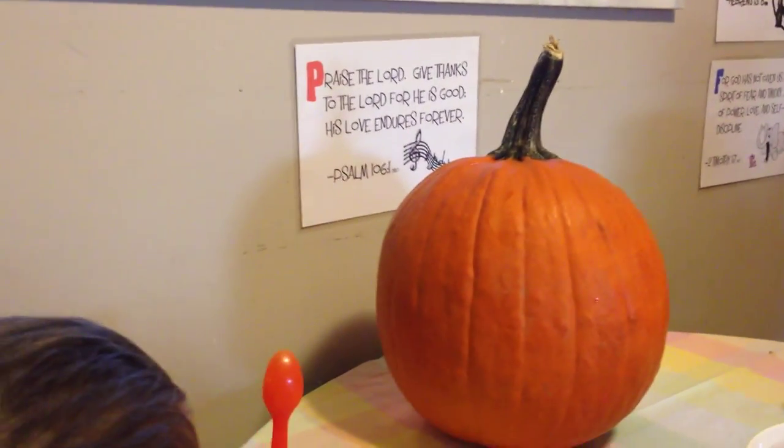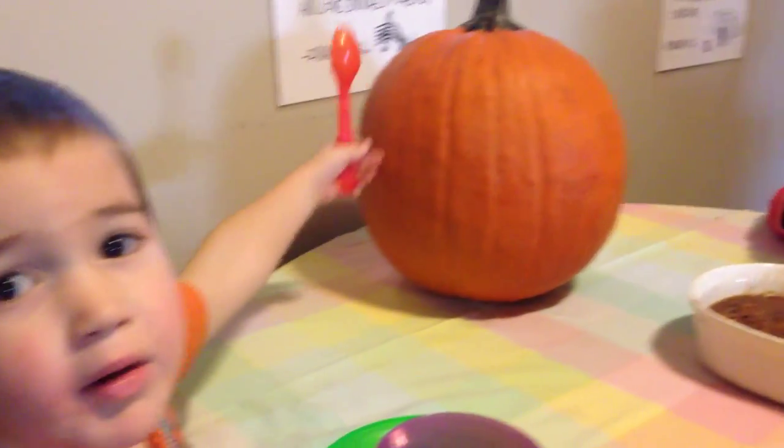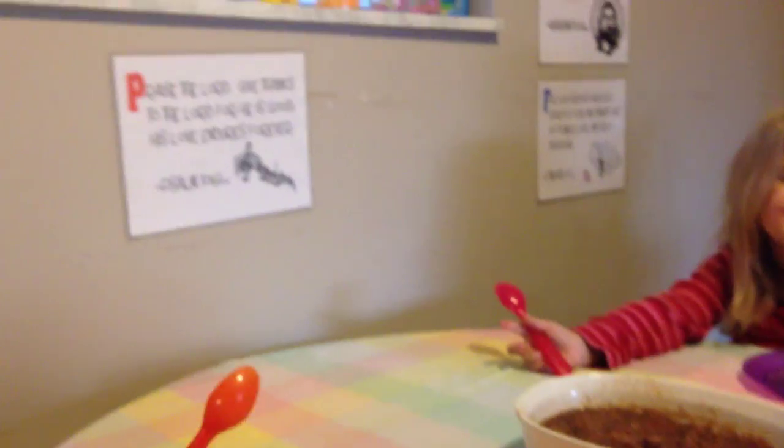What letter are we learning this week? P, and pumpkin's in the way. Is the pumpkin in the way? Pumpkin starts with P. It does start with P. Oh, can you move the pumpkin out? Do you want me to move the pumpkin? Does potty start with P? Ooh, this is gonna be a fun letter.